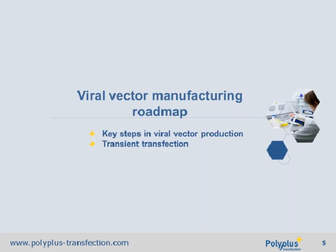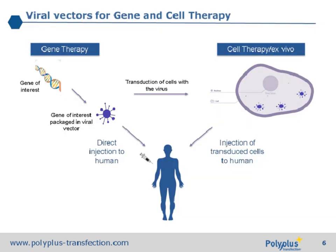Viral vector manufacturing: what are the key steps and what are the main bottlenecks associated with upscaling production? As you know, viral vectors are the preferred delivery method in the majority of ongoing nucleic acid therapy strategies to efficiently carry a gene of interest into target cells, either by direct injection into a patient, so that would be gene therapy, or by first transducing patient-isolated cells that will then be re-injected into the patient, cell therapy.